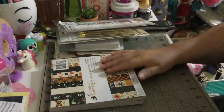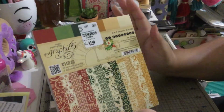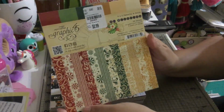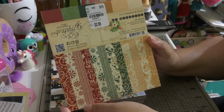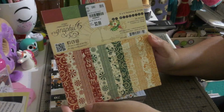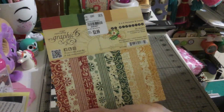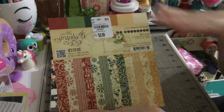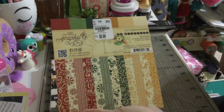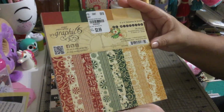Perfect, perfect. And then I found one from Christmas, and that was the only Christmas they had on my Tuesday morning. And I wanted to see if I could find the, I think it's Maggie Holmes, the set, the paper called Carousel, because I've been watching those videos with the Tuesday morning hauls, and they've been finding like the whole collection, but my Tuesday morning didn't have nothing. But I'm happy with what I found.